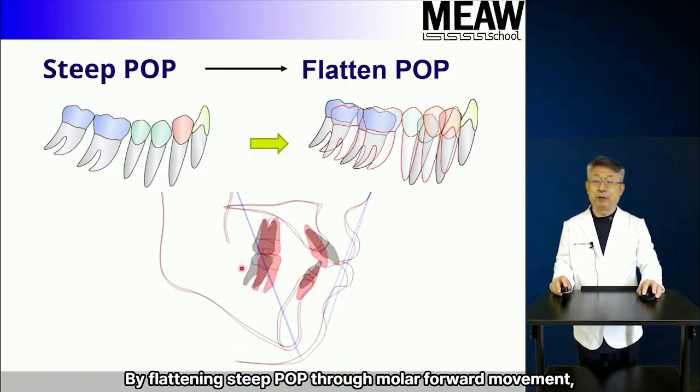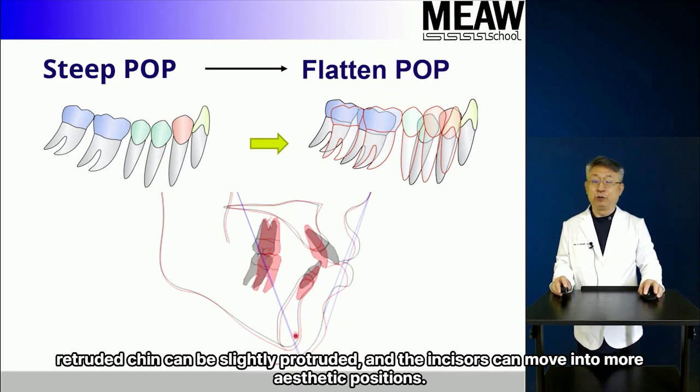By flattening steep POP through molar forward movement, a retruded chin can be slightly protruded, and the incisors can move into more aesthetic positions.